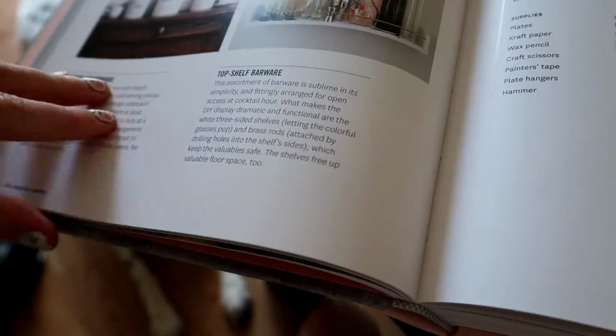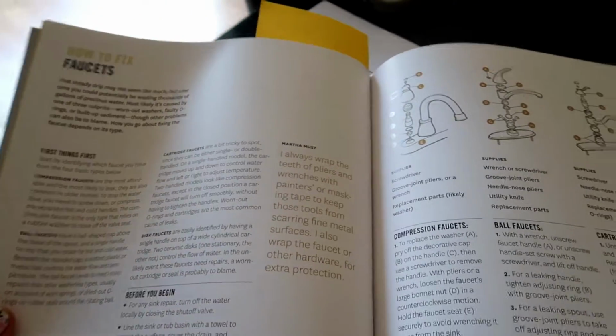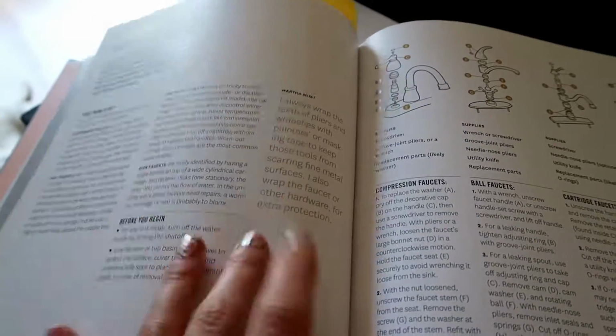And yeah, if you guys have any good recommendations for other fun books and recipe books to check out, let me know. Oh, how to fix faucets. Look at that. And I'm gonna get into lunch and read through this.